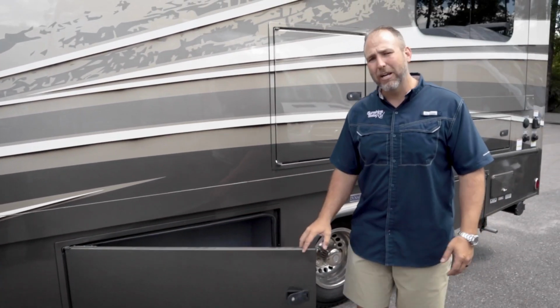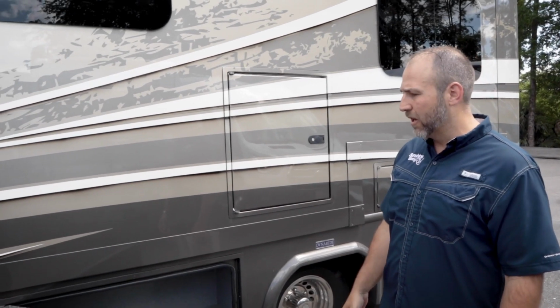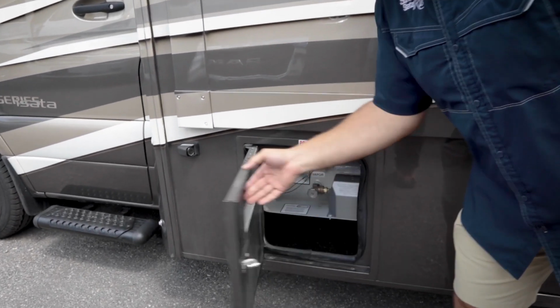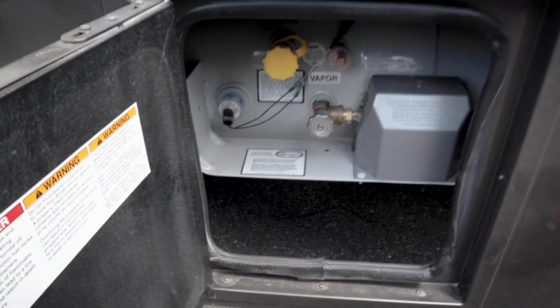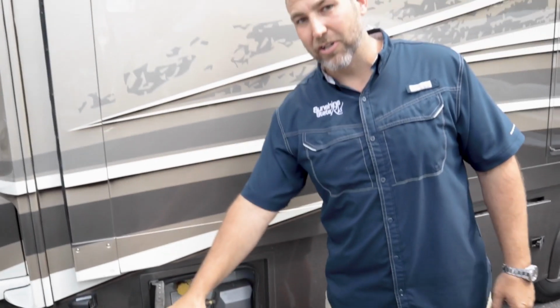Yeah, this one's a little bigger, I think. Maybe not, and we can go compare and look. And then this here is your propane tank. This is where you can read the gauge, turn it on and off. There's an on and off inside as well. You can't take this out or anything like that. It's a 25-gallon tank, so you definitely get it filled.